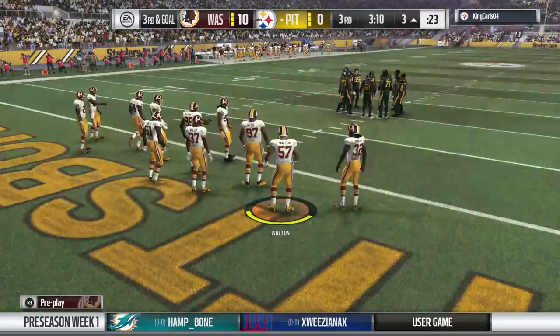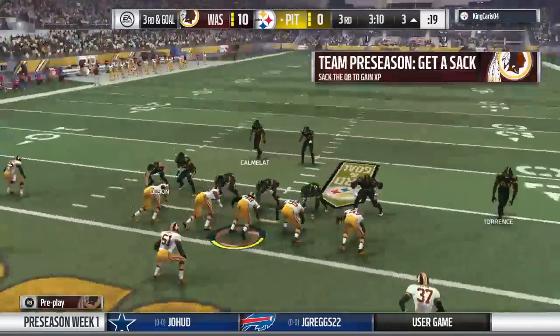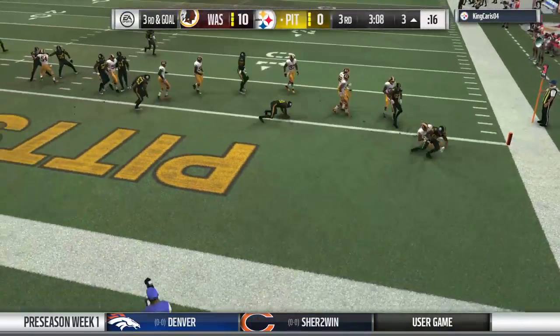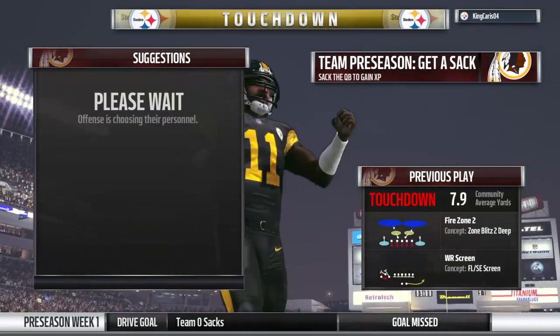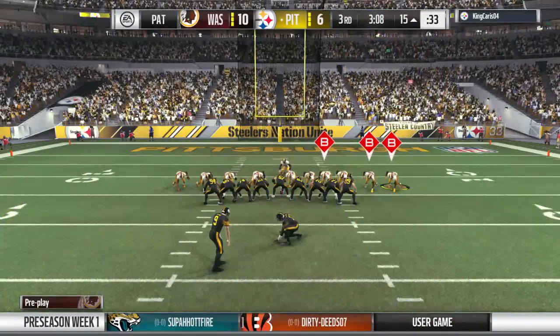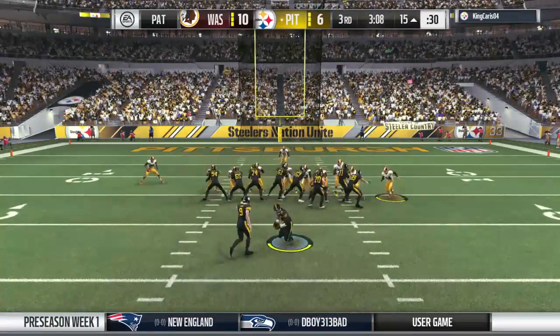The line of scrimmage is the 3 as they look to cash in on 3rd and goal. Here we go. 1, 9. They'll look to throw again. That's caught at the 3. And he's going to take it in for a Steeler touchdown. Their dangerous wide receiver. A 2-yard touchdown grab. And the Steelers have now made this a 1-score game.